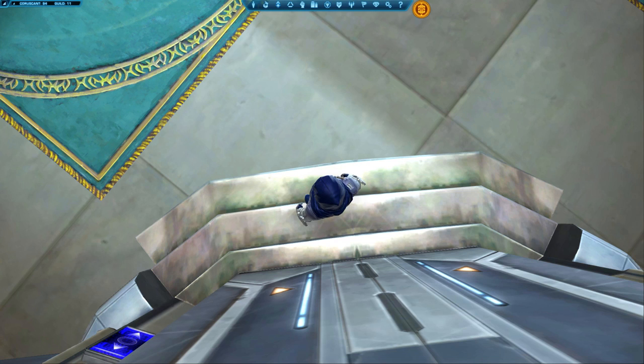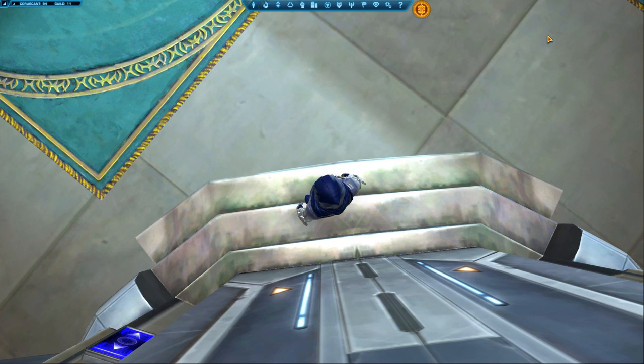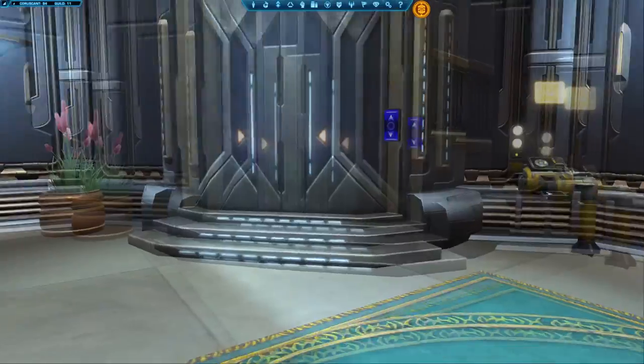So, this week's Stronghold. The first Stronghold has been submitted by Tonenna. I don't know how to say your name. I really apologize if I said your name wrong. Tonenna, I think is how you say your name. Tonenna's Jedi Academy. So, another Coruscant Stronghold. Seems to be a lot of Coruscant Strongholds, to be honest with you. And here we go. Again, everyone seems to have this as a reception area, which is, you know, self-explanatory.